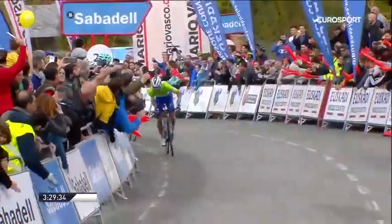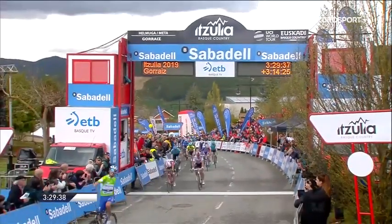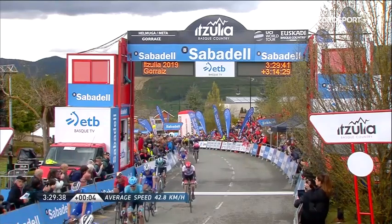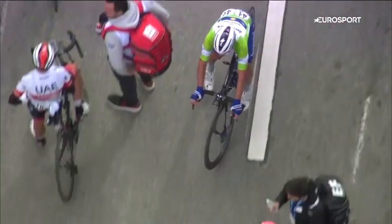Kwiatkowski's in the frame. Frede's also there. But Alaphilippe has the day. Lambrecht may well be tagged for second place here. Just manages to secure it. Kwiatkowski rolls over the line. Around about fifth place was Max Shackman. What a day. He is on fabulous form.